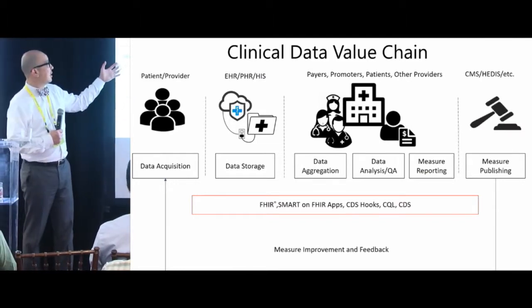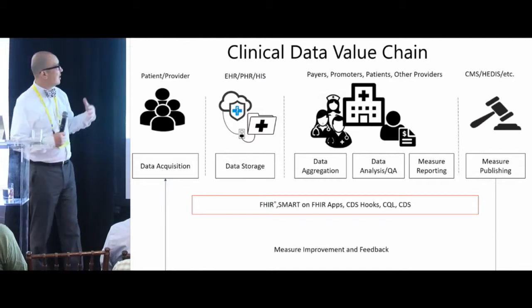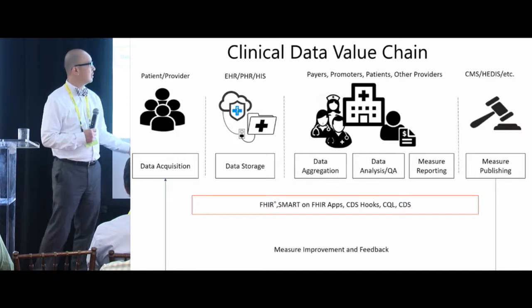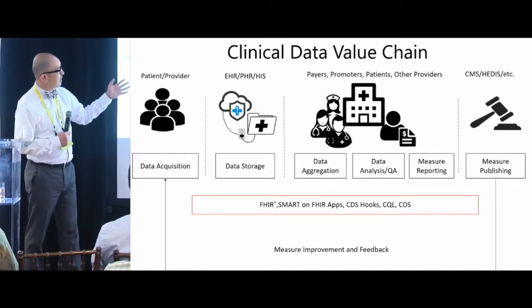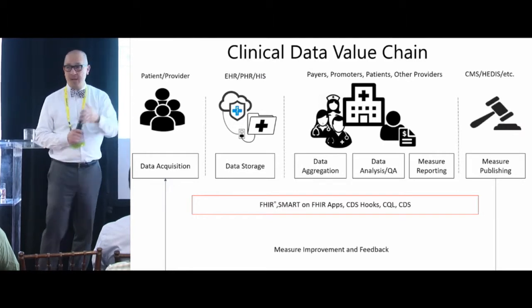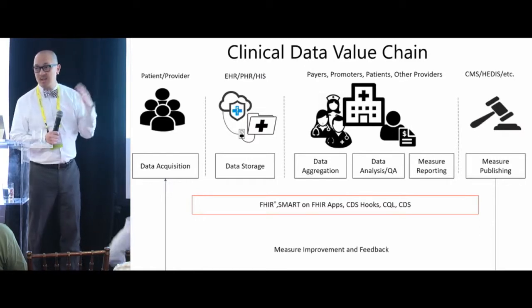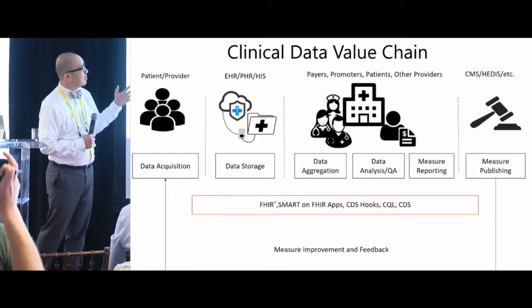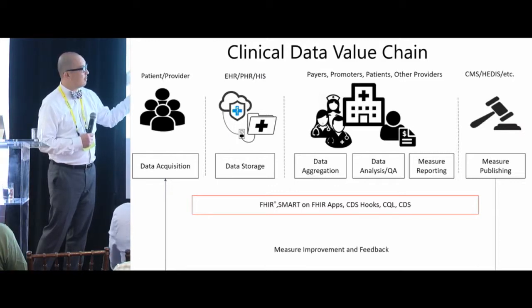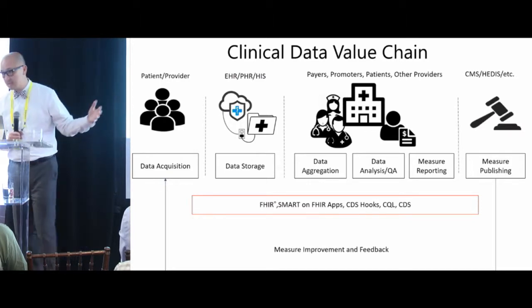The physician and a provider sees a patient, they're gathering information in the real world, but they're having to put it into a system, typically the EHR, that stores that information. That EHR data is then transferred to a data aggregator, whether it's a payer, whether it's a registry. There's quality and analysis done on that, curation done on that, and then those organizations, which may be the payers or the providers, then have to create some measure reports and send them to a measure reporting agency like HEDIS.